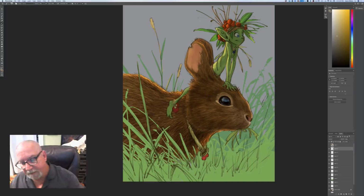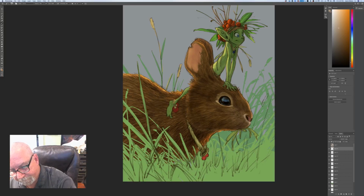Can I speak now? Yeah, go ahead. When you're doing the shadow layer, you set it to multiply. Do you change the opacity of the brush? Sometimes I do.